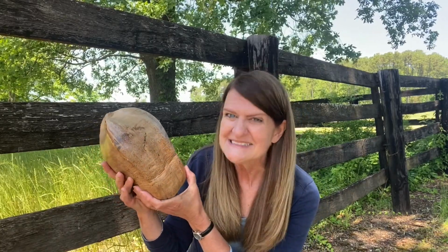Let's start with seeds. Sometimes seeds can be small, like these apple tree seeds, but sometimes seeds can be quite large. Do you know what this is? Did you guess a coconut? You're right. If we planted this, we could grow a coconut palm tree.